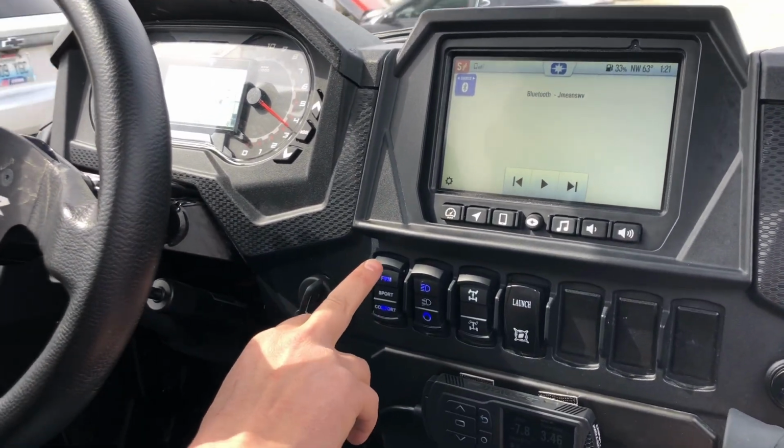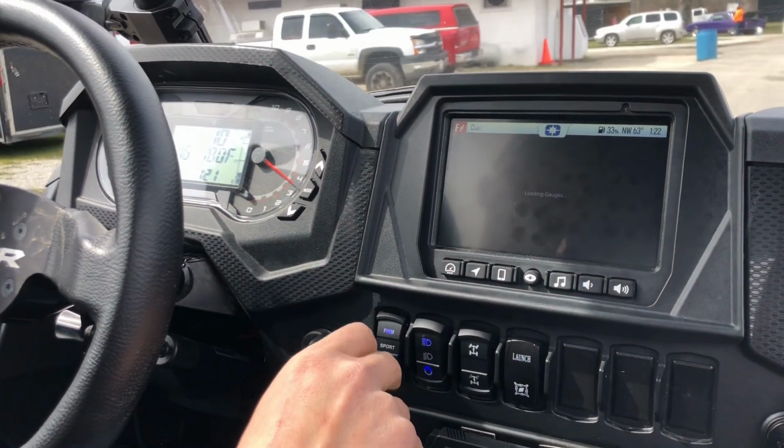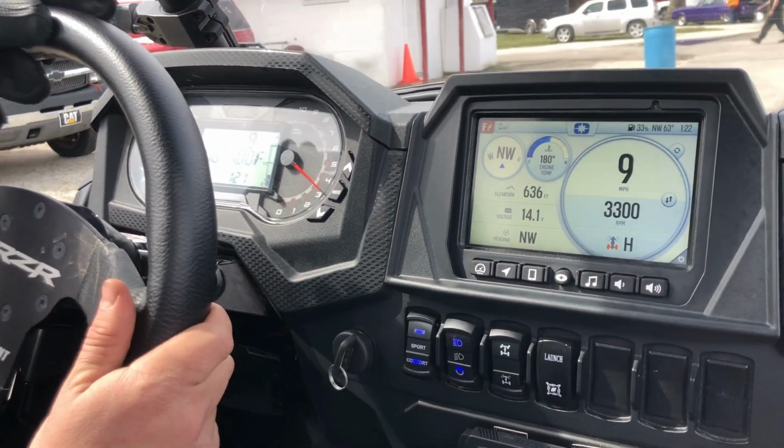I'm gonna try it again and switch it to firm, see if it does any better in firm. Also, it'd be nice if I had my gauges on so I could see how fast I was going last time.